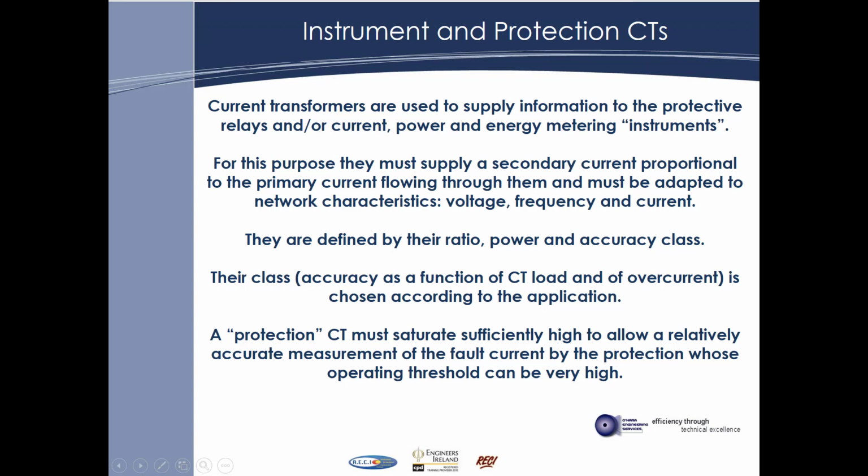Instrument and protection CTs. Current transformers are used to supply information to the protective relays and our current, power and energy metering instruments. For this purpose, they must supply a secondary current proportional to the primary current flowing through them, and must be adapted to the network characteristics for voltage, frequency and current. They are defined by their ratio, power and accuracy class. Their class is an accuracy as a function of the CT load and of its overcurrent. It is chosen according to the application.